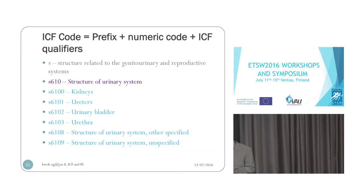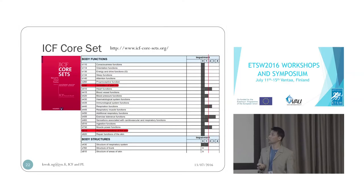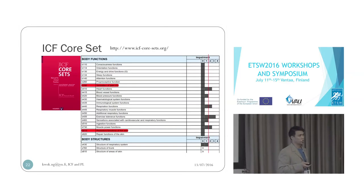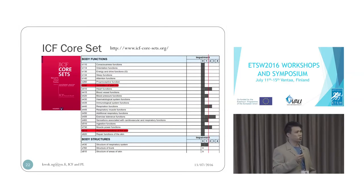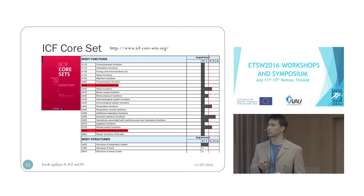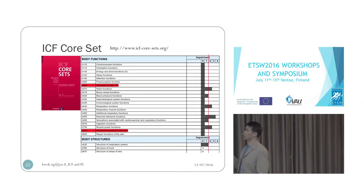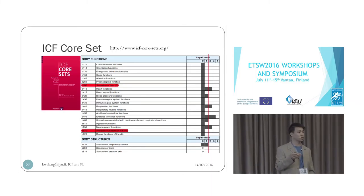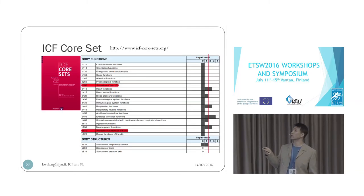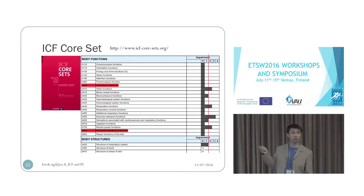For example, the urinary system. And okay, so core sets. They've made it easier for people to use for coding, and I've been given 5 minutes, so I'm going to go through this a little bit quicker. This is an example of a core set where a person would use this core set, and you can look on the internet for core sets, icf-core-sets.org.